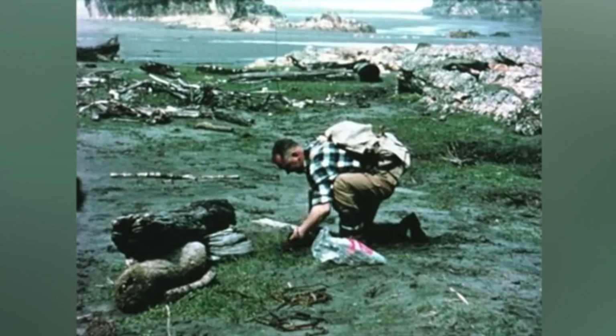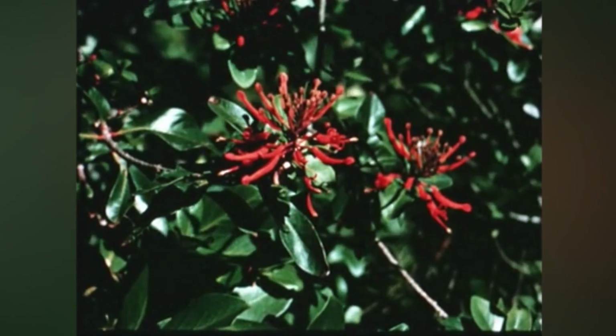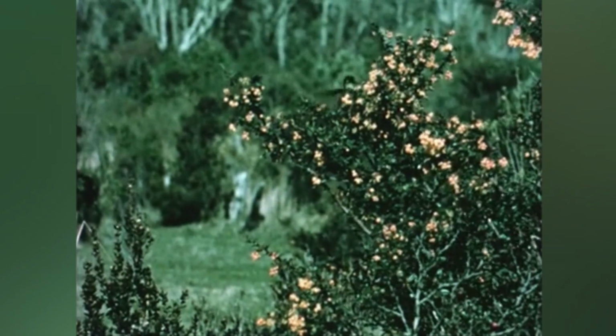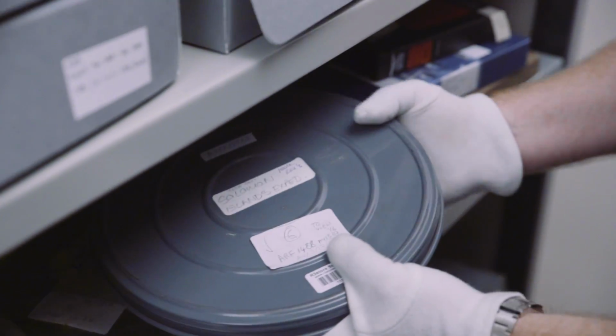So there were 5 biologists. They were trying to figure out the similarities between New Zealand and southern Chile in terms of flora and fauna. Apparently there are some. Okay, we've got some Solomon Islands expedition reels here.